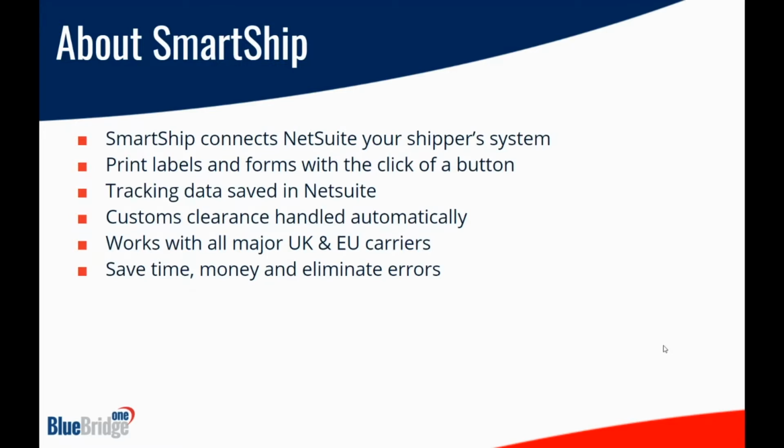It also saves tracking data into the appropriate records in NetSuite. It handles all the customs clearance required, and again, I'll explain how that works in a moment. And we work with all the major carriers in the UK and Europe.